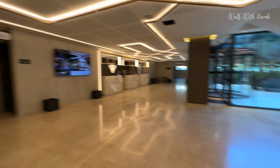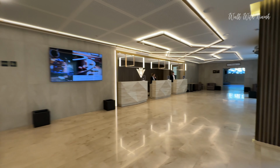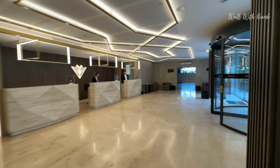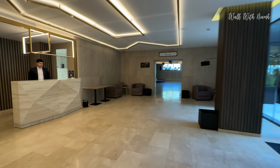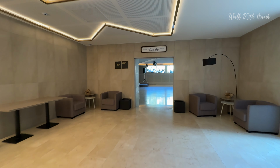To the right of reception is a spacious and airy bar with a lounge area, which also has a lovely outdoor terrace where anyone can enjoy a drink or snack, whether a guest or not of the hotel.